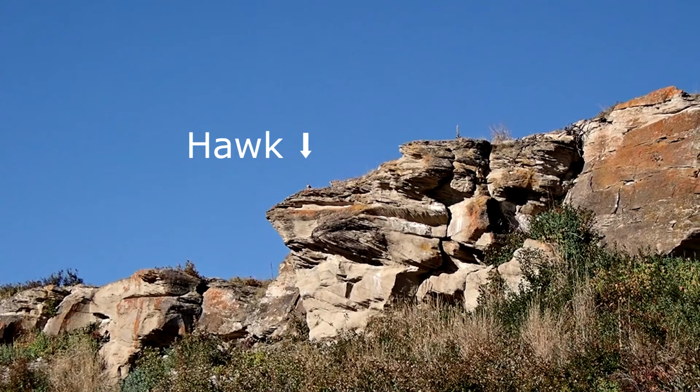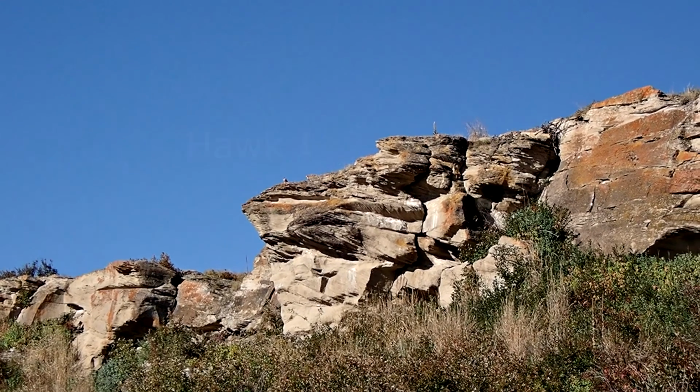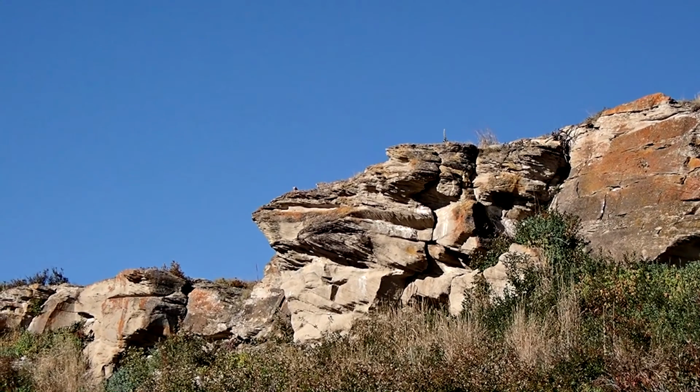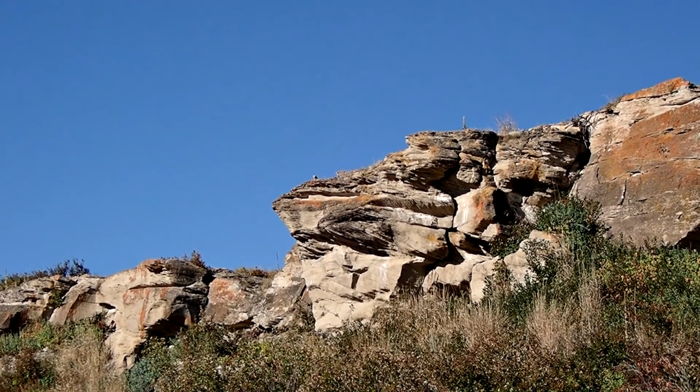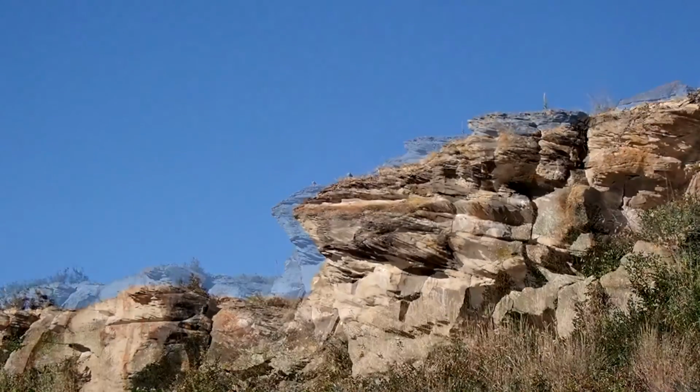I spotted a hawk perched at the cliff's edge, looking over the vast territory. I felt blessed when it later soared overhead and gave a long power cry.